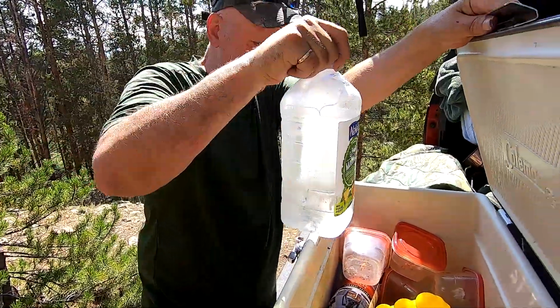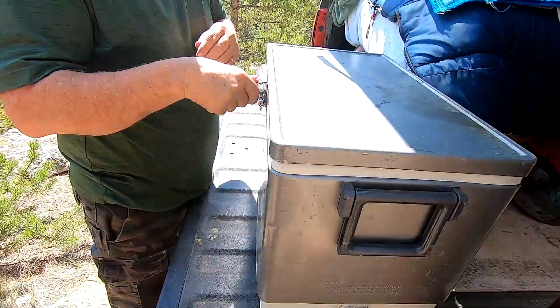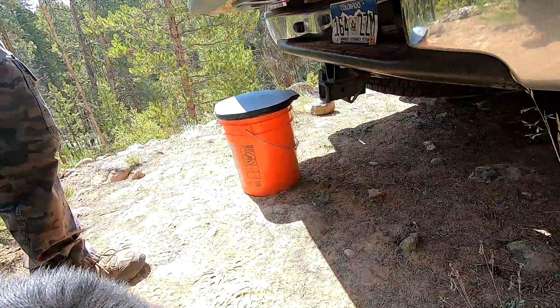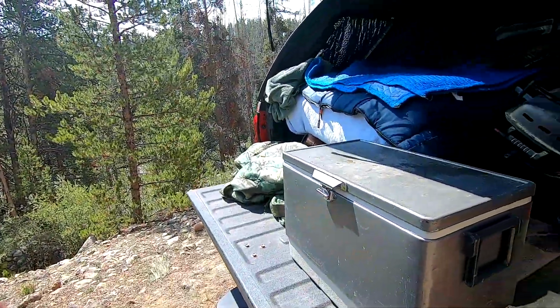I take the water bottles. I do that too. And then I just put one in the freezer overnight and switch it. Yep. Keeps it nice and cold. That's your commode. That's my commode, and I put the garbage and everything in it.